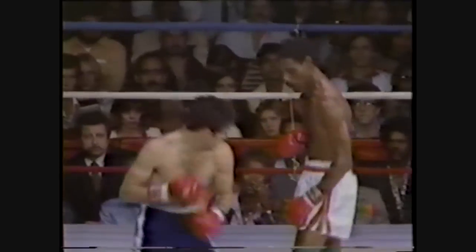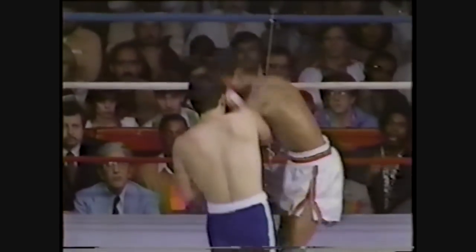He sure is. Kenty sure knows it. Right hand lead landed from Kenty. Didn't have a whole lot of snap on it. He was backing up. Left hook. Look at this. Fernandez landed two of them. Didn't have much power on them, and he may be running out of gas a little bit here. Kenty's not exactly fresh as a daisy either, Tim.